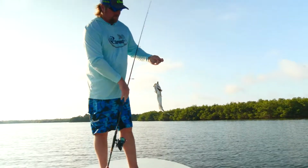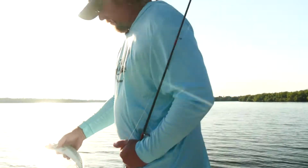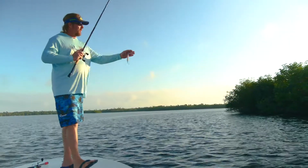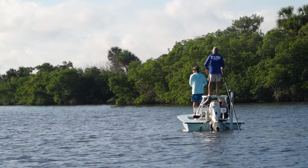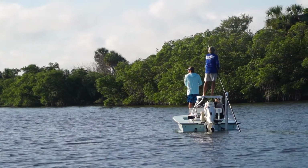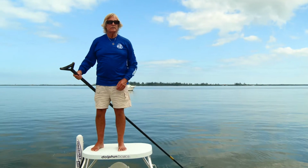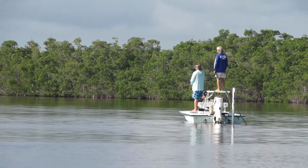Spotted sea trout. Look how the sun lights those things up. Spotted sea trout that are in this river really like a bait that makes a lot of noise, like this topwater bait I'm throwing right here. You can hear that it has rattles in it. And that's a good question for you, Don. Do you think with the snook and the redfish, does the rattle make as much difference as it does for the sea trout? I couldn't tell you. I'd have to ask the fish.